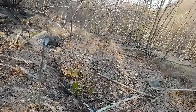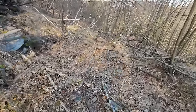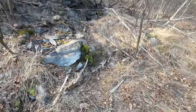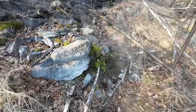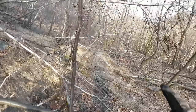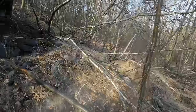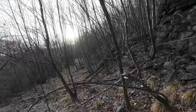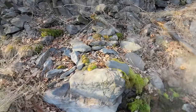Well, we have come full circle because we are back at the upper Fisher steam vent that we checked out earlier that goes straight down. And the first pipe we checked is over there. So we have covered a lot of terrain and have basically scoured this area top to bottom.